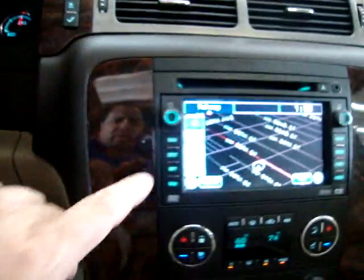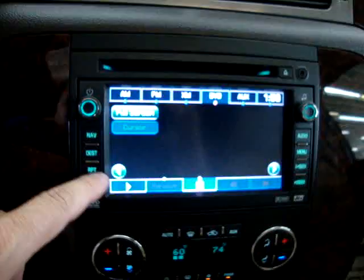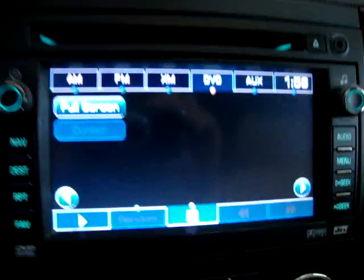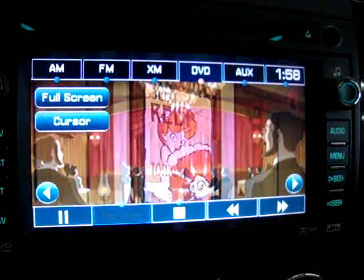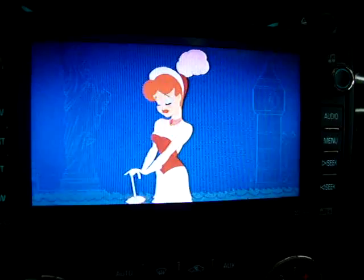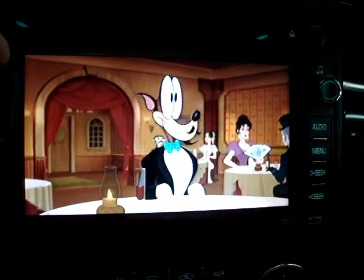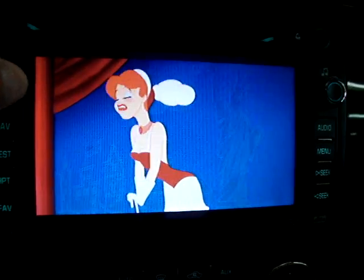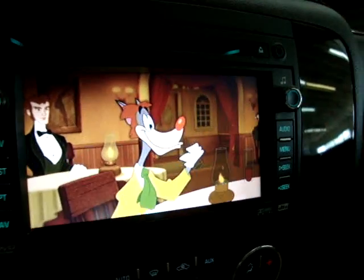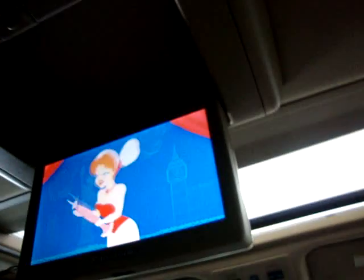Let's go ahead and, I think we maybe have a movie going on back here. And let's go ahead and press play. As you can see, it's a touch screen. And on this screen actually here, you can see that the movie that's playing here is actually playing on the DVD up here as well.